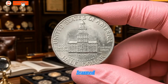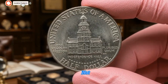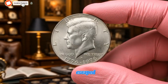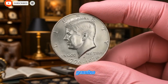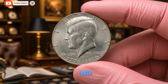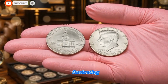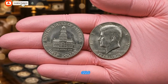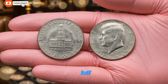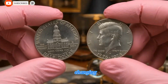As collectors learned these lessons over the decades, another layer of the mystery slowly emerged. Not every bicentennial half-dollar left the mint exactly as intended. Some escaped quality control carrying genuine mint errors, small manufacturing mistakes that transformed ordinary coins into remarkable collectibles. And among those errors lies one of the most fascinating chapters in the story, one that has led determined collectors to examine thousands of bicentennial half-dollars under magnification, hoping to uncover a tiny imperfection capable of changing everything.